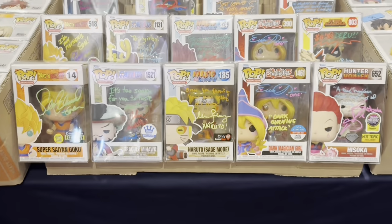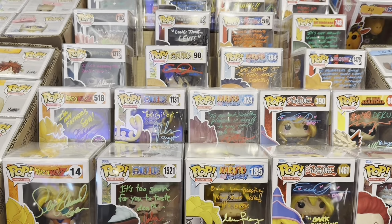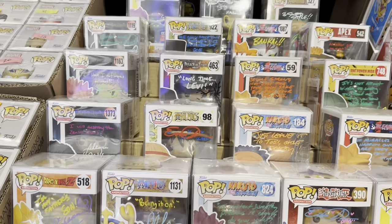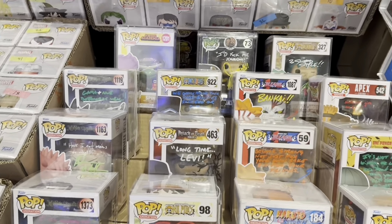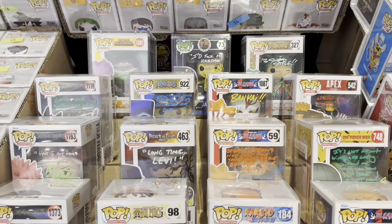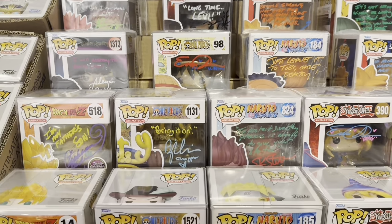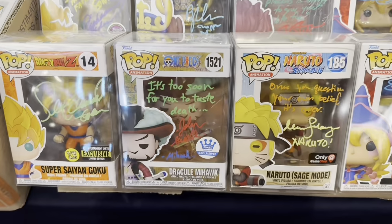And stopping over here at our next booth, this is Cloud Zero Collectibles. He is the king of autos. One of my good friends. He is such a great guy, and he always brings the heat when it comes to anime autos. English voice actors, Japanese voice actors. You're looking for an auto, he's going to have it, and he did not disappoint at this show.